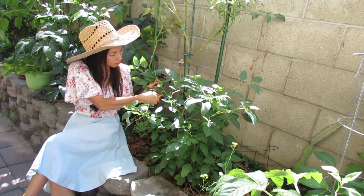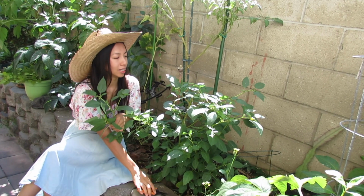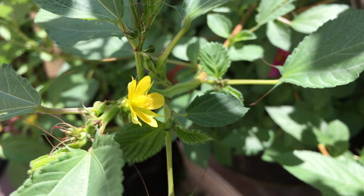There we go. Here, I'm just going to open it up, because the more I prune, the fuller it's going to grow. And look, it's got even a little yellow flower in there.